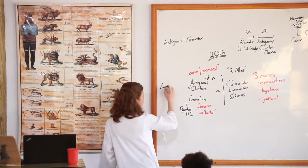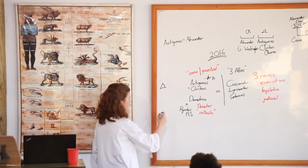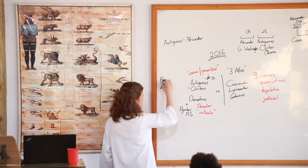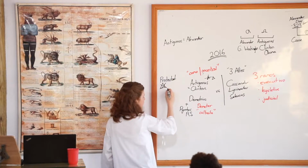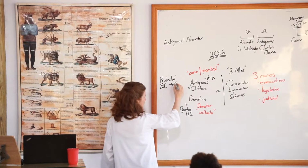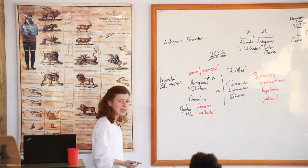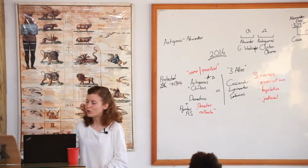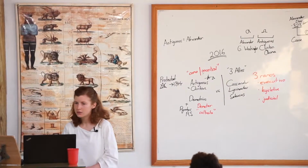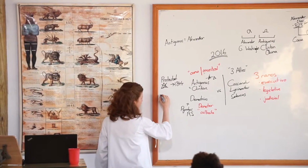I'm not going to draw horns. I'm going to draw eyes. This is the Protestant eye, and it was blinded in 1844. But there's one eye left, one eye that's represented by Clinton and Obama. This is the Republican horn.